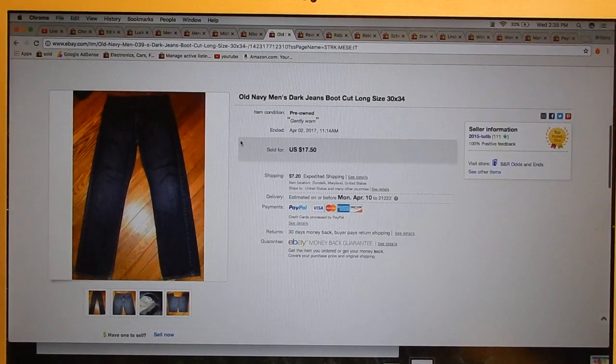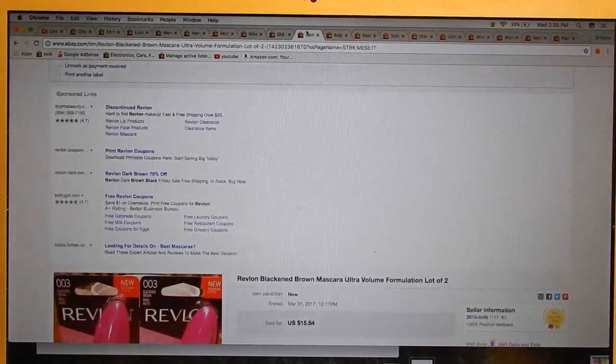Next, we have these Old Navy men's jeans. These actually are the ones that are shipping to another country. I was so excited about that. So they sold for $17.50, $7.20 to ship to Kentucky. And I got them from the Goodwill outlet, the bins. So I made about $15 off of those pants.